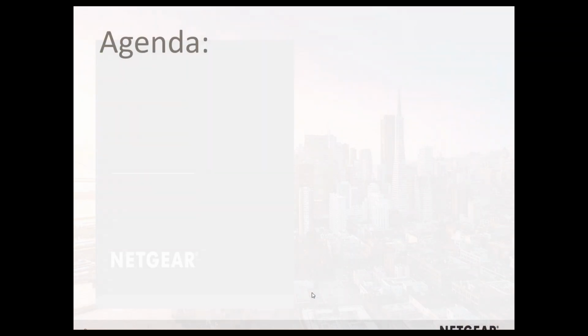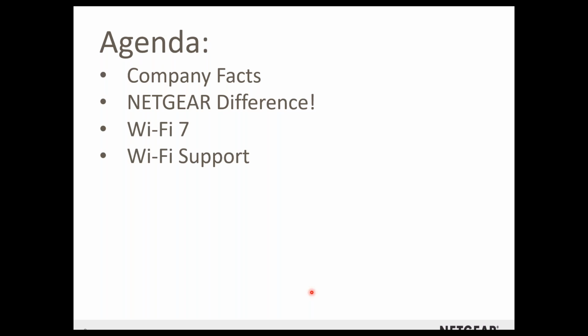If you've joined my presentations before, we follow a similar agenda for each one. We'll talk about NETGEAR and the company facts, which are good to know. We'll also talk about what makes NETGEAR different. And we're going to dive right into Wi-Fi 7 and talk about the support behind it. So that's a pretty simple, quick overview. Let's get right into it, guys.